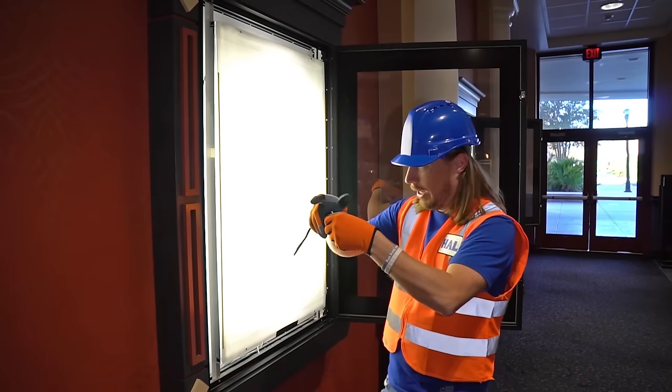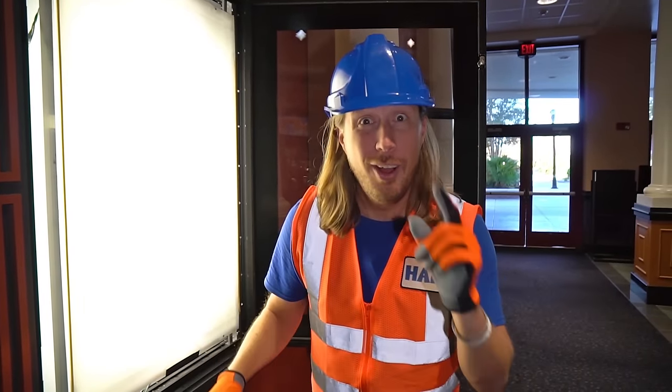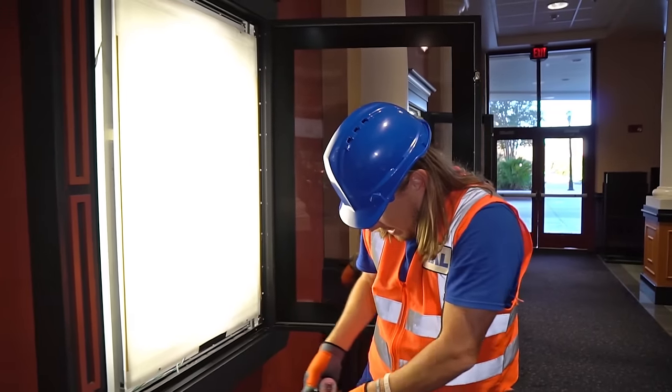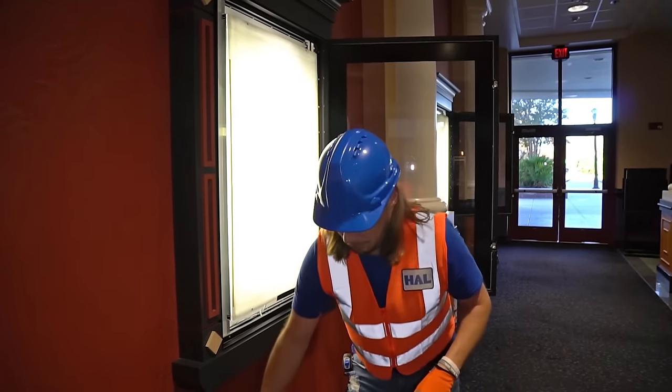It's great. Oh, we've got our tape measure. We're measuring to make sure that we have the right poster. All right, so I think we're good to go. We'll put our tape measure on our side there. Well, let's get this poster.